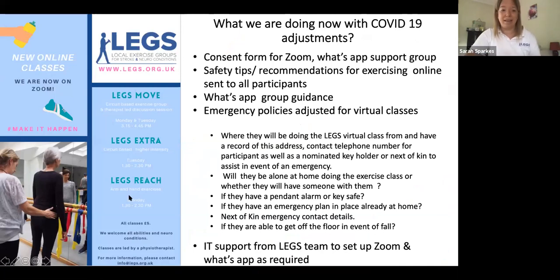We set up lots of policies and protocols, as you can all imagine, from SOPs, and I do half my job in the NHS still, so I still have that joy of writing all of the information. But I think that gave us a really good stepping stone to get people up and running very quickly. We sent out a consent form.